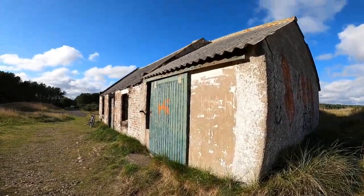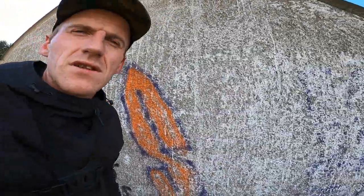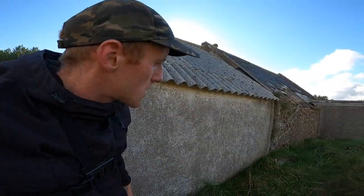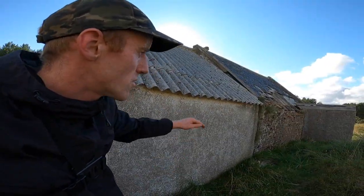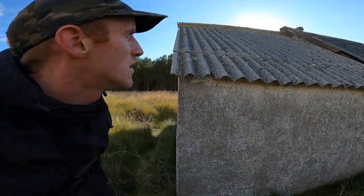Wow. I'll just take a quick walk around the back of here just to see. It's crazy, like, obviously the reason things like this fall down is because of decay and that, but it's often torn down because of vandalism, and it's cool to document that history.